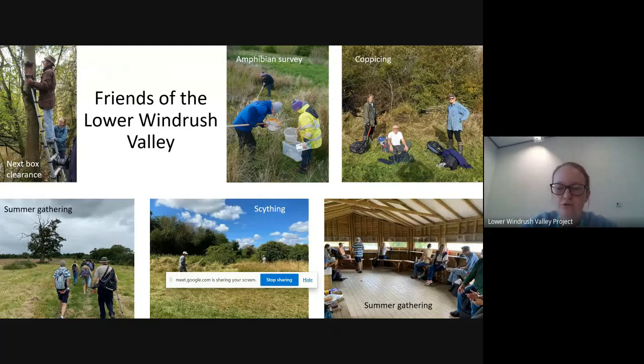So having this volunteer network, we've now got around 40 volunteers that are regular, some more regular than others, depending on what type of activity they're helping us with. We've got a task group, so they help out with things like scrub clearance or coppicing, and you can see a picture of siding there as well on one of our reserves. We have the footpath and nature reserve wardens that I mentioned, and then we have volunteers helping us out with surveys as well and recording.